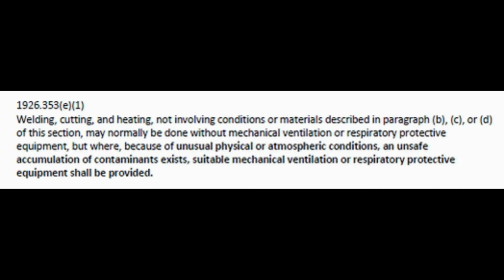1926.353(e)(1): Welding, cutting, and heating not involving conditions or materials described in paragraph (b), (c), or (d) of this section may normally be done without mechanical ventilation or respiratory protective equipment, but where, because of unusual physical or atmospheric conditions, an unsafe accumulation of contaminants exists, suitable mechanical ventilation or respiratory protective equipment shall be provided.